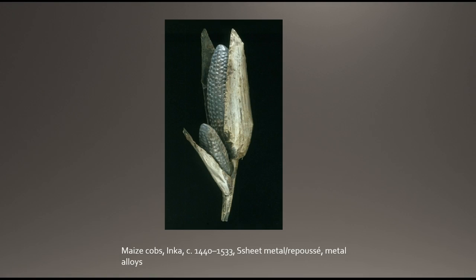Plants and animals represented in the Golden Garden cannot grow and survive at every point in the empire, but only at specific altitudes. For example, maize grows up to a mid-range altitude, and llamas graze at the highest point of the empire. The metallic maize cobs would have represented one of the most important imperial foodstuffs used for making maize beer, or chicha, C-H-I-C-H-A, consumed at political feasts, which cemented the obligations of local political leaders to the Inca state.